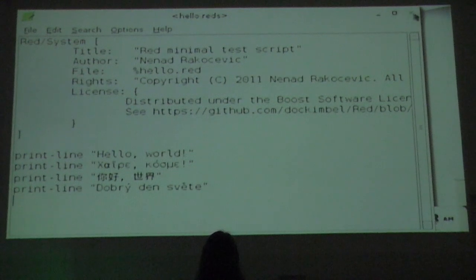Is it Czech because they have Czech fonts? No, that's just European Latin extension. Okay. It's not very special. The Greek and especially Chinese are not always available.